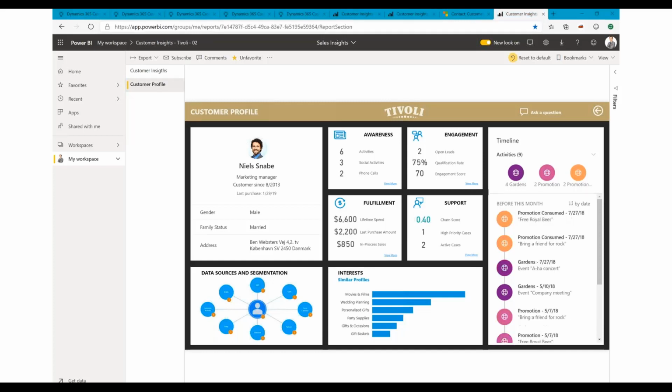Now what happened? So you see now that the promotion was consumed, the free beer, the free royal beer on the right in the timeline. The person brought a friend to the concert. The concert was an AHA concert. The person also is now becoming a corporate client. They've basically brought in an event meeting. Churn score is now much lower. So you can see very, very quickly the impact of what you're doing for the business, the impact of what you do from a marketing perspective. So it's information that was impossible for Tivoli to be able to see prior to this.